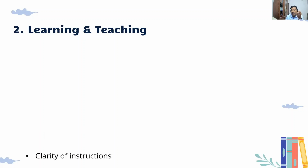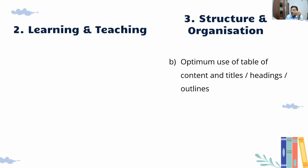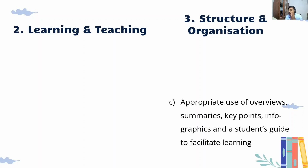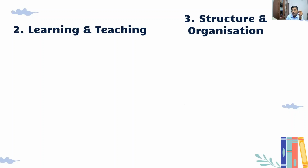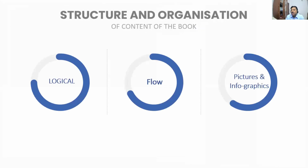Look for these facts. Then look whether the instructions provided are very clear and you understand them. There is no point in having a book that you don't understand. Structure and organization of the book: whether it is logical, the flow is smooth without any hitches, it is linear in approach, not non-linear. Whether there is optimum use of table of contents, titles, headings, whether it is properly delineated, and whether there are summaries, key points, diagrams, most importantly, and a students' guide to facilitate more learning. Then put a mark for all these. Keep it for the learning and teaching criteria, as well as structure and organization, logical flow, pictures, everything, give a mark and keep it as such.